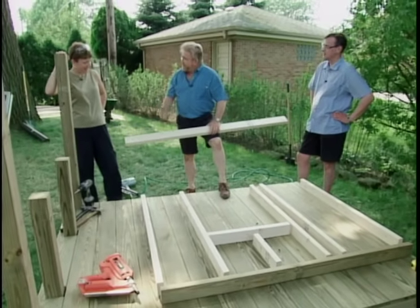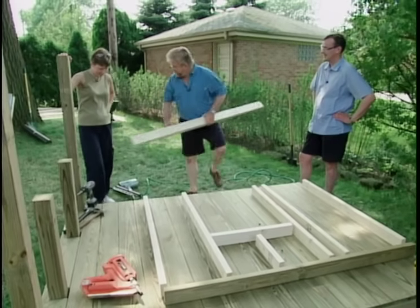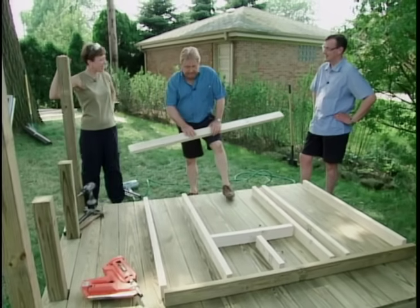I could not take this hot weather anymore, so I've gone to my summer outfit here. Actually, you don't have shorts on. You're okay? I'm okay. I have no sleeves, so I'm okay.